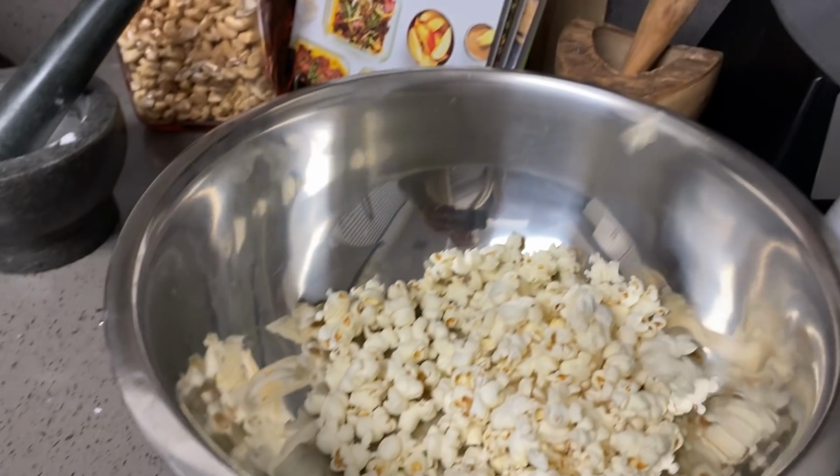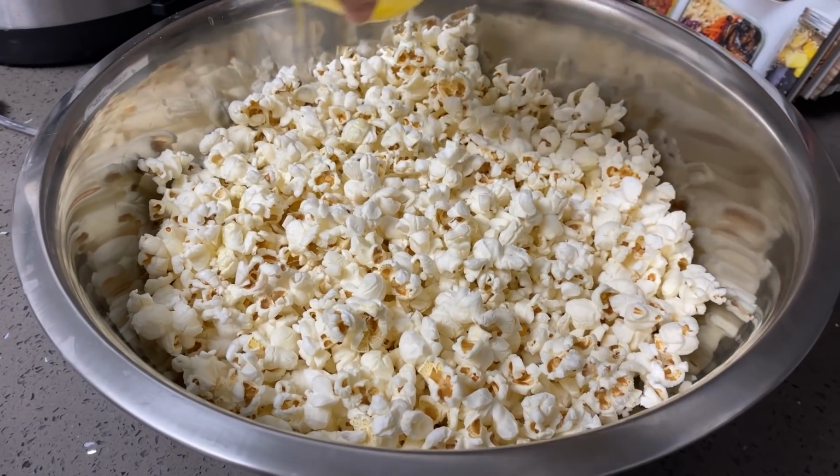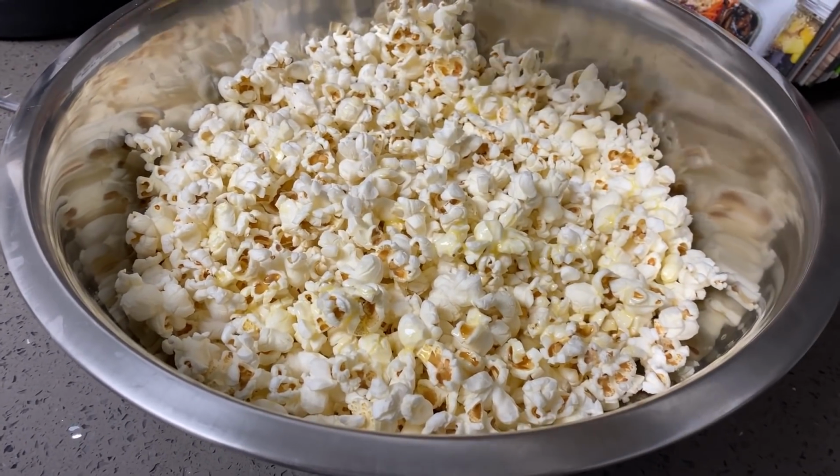And after, I made a huge bowl of popcorn for my boyfriend and I. We like to make some popcorn and watch movies.